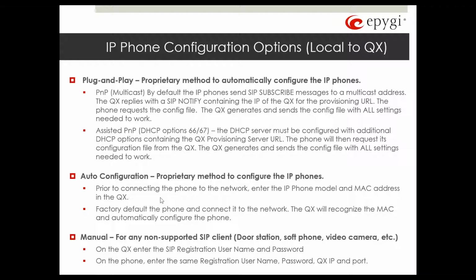Basically, it's using multicast or assisted plug and play using the DHCP option 66 on the router. But basically, you just connect the phone to the network, and it's automatically going to receive a configuration. The system's going to recognize the phone. The phone's going to request the configuration file. We're going to push the configuration file out to the phone, and it's going to come up and have an extension assigned to it. It'll be assigned, it'll be registered. Everything just kind of works out of the box, so to speak. All right, so true plug and play.